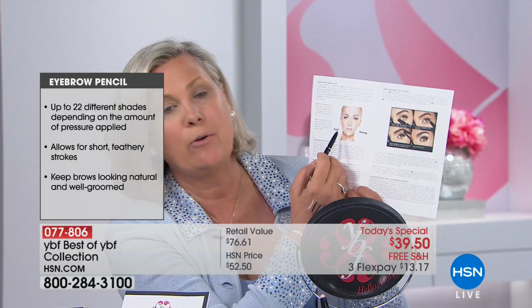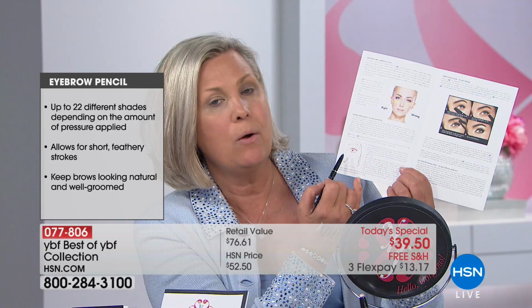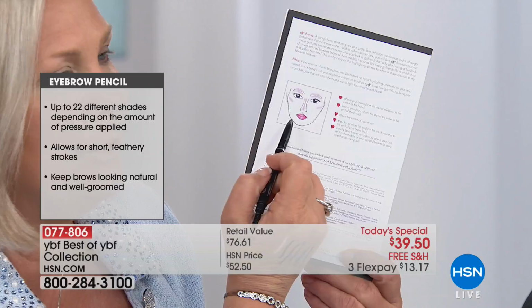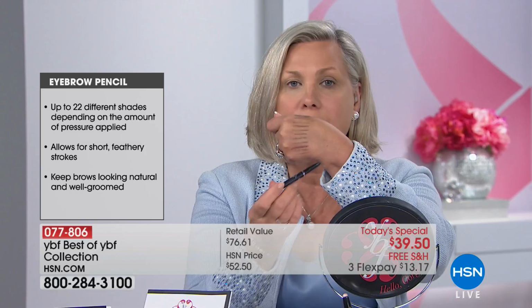So now eyebrow pencil, where do we start? Where should our arch be? Where should we finish? Here's our mattifier and our highlighter for eyes and lips, how to use that. And then the illuminating face cream that's next to the neutralizing cream in the compact. So you'll see why this is a brightening and lifting collection. When you first get the pencil home, remember, depending on the pressure you apply, it'll change up to 22 different shades. It doesn't matter what your hair color is today.